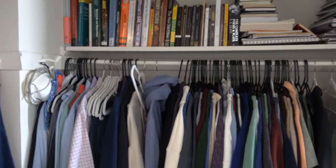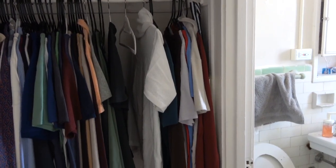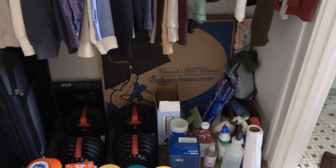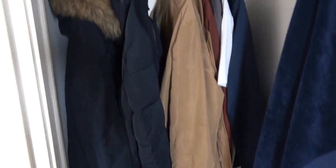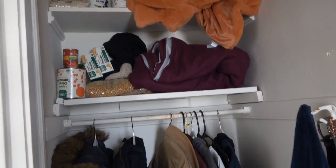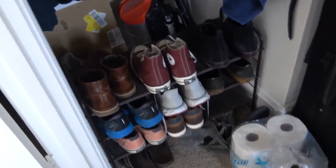So this part right here is probably 5 feet long. You can see he's got quite a bit of stuff down there. And then there's this other little square, which is probably about 2 by a little more than 2.5, that has 2 shelves and a hanging rod. So it's really a big walk-in closet, which is really nice. Off the walk-in closet is the bathroom.